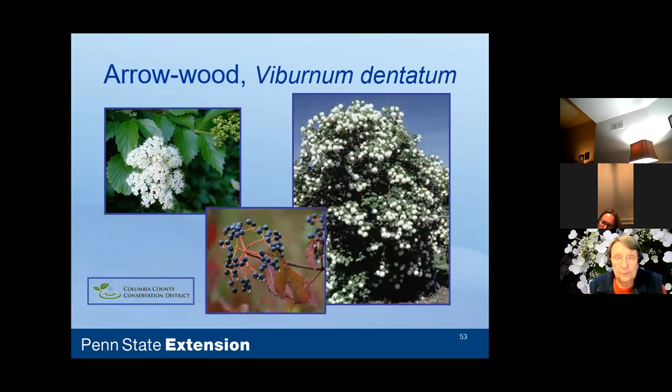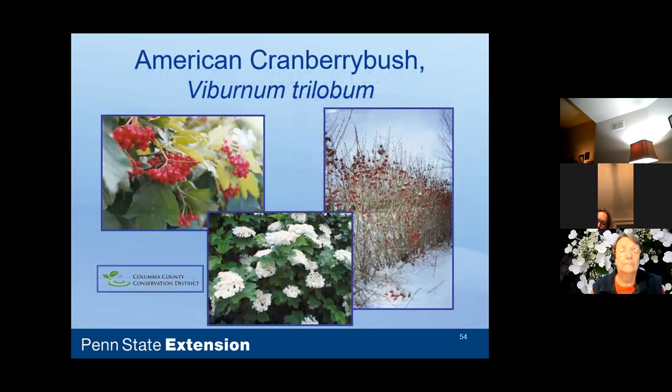We have lots of viburnums out in the landscape. Viburnum dentatum is the native one. It's called arrowwood. All the viburnums have clusters of tiny flowers. Arrowwood's tiny white flower clusters turn into clusters of blue-black fruits. Again, really good for bird food. American cranberry bush is not the little cranberry that lives in swamps or wetlands. Okay, this is a big viburnum and gets beautiful red fruits. Again, great for the birds. Okay, everybody's got to eat.